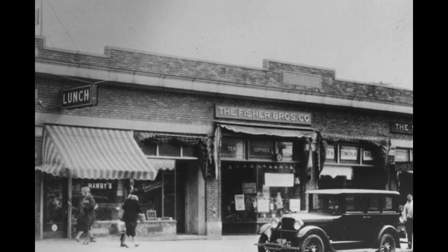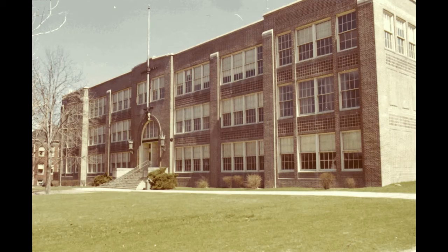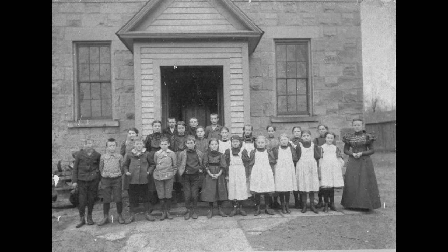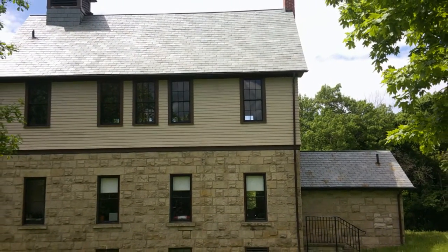When it became incorporated as a city, Cleveland Heights then established a volunteer fire department and created their public school system. The first high school opened on Lee Road, called the Lee Road School, which would become Roosevelt Junior High. The current high school opened up in 1904. The Superior Schoolhouse, which was one of the first elementary schools, is still standing and is the oldest building in Cleveland Heights and is now the home of the Cleveland Heights Historical Society.